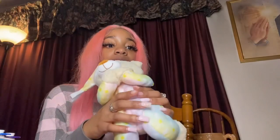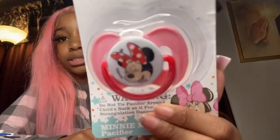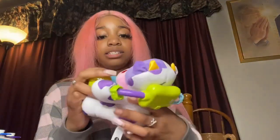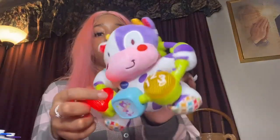It just has a cute little prayer. It's super cute. I'll probably let her play with this at nighttime, and the animal is praying. Then she has another Minnie Mouse pacifier. She has this little rattle toy. Super cute, fun to play with. She has a couple of these little shakers. She has this little, I don't even remember what this is called, just another fun toy.